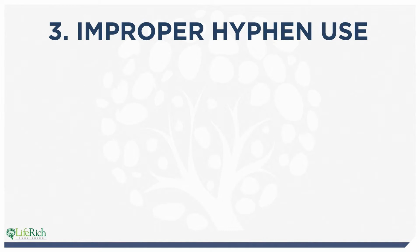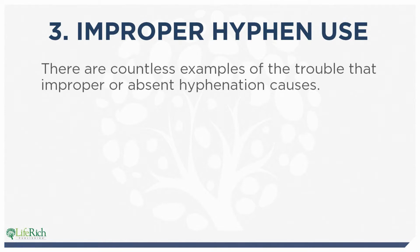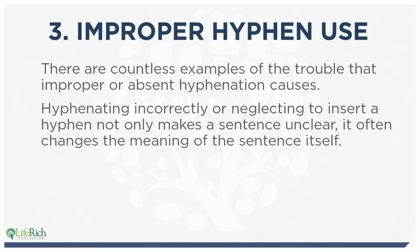Number 3, improper hyphen use. Hyphens are used, and must be used, in many ways of which an average writer isn't aware, such as in a sentence like, "He worked full- and part-time jobs." Note, there's a hyphen after the word full. Improper hyphenation can cause a lot of confusion. These errors, if not corrected by an editor, may even change the meaning of the intended sentence.